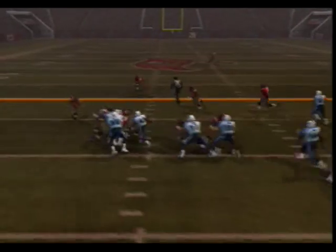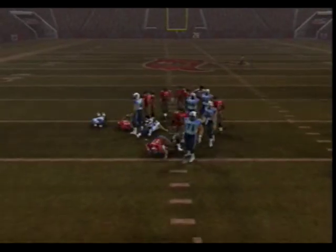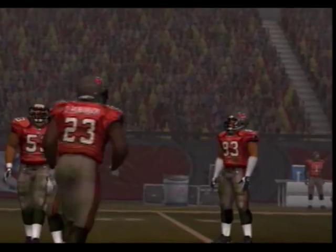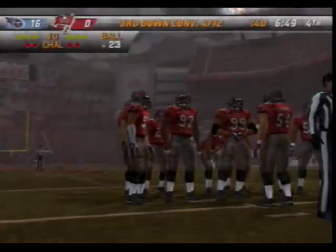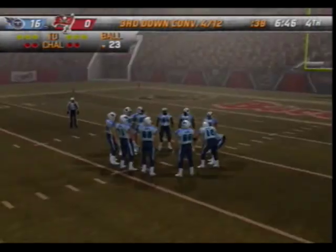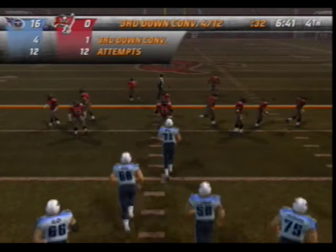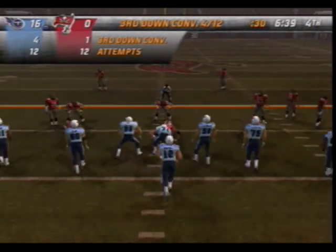The Bucs come out of the 4-3. Hands it off. Thomas is there for the tackle. Lynch takes advantage of a little daylight, picks up 3 yards. Ball on their own 23.